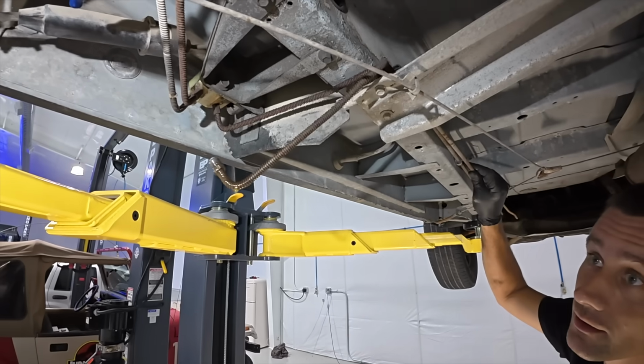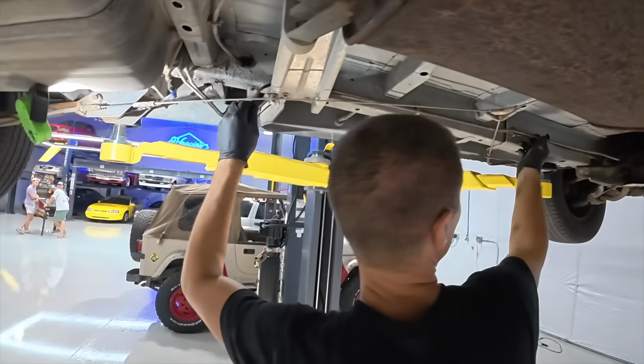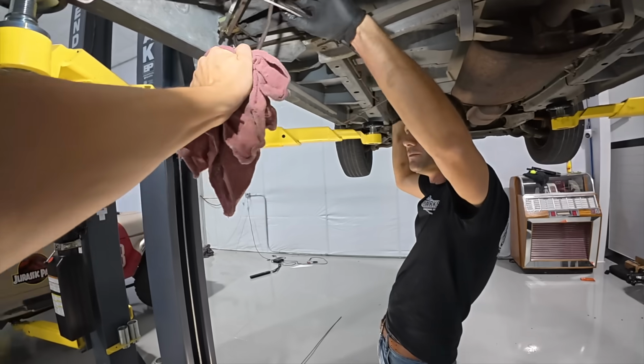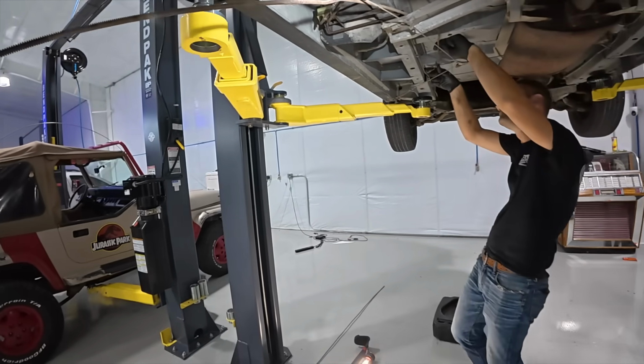Well, she broke loose. Got it loose on each end. Did take a little bit of heat, but I think we'll be able to slide this thing out. It should actually be a really not bad brake line. Okay, let me just hold this tip like that. There we go. That way we're not leaking corrosive brake fluid all over the ground. Out she goes.